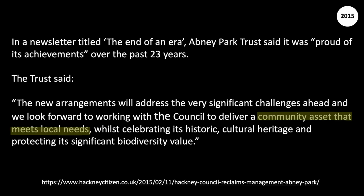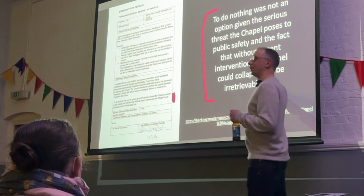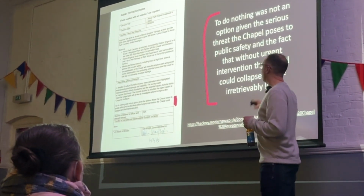Fast forward a couple of years, obviously the lease and the management taken back, and the trust saying community assets that meet local needs. So a sort of acceptance, I think. And this is really where the work to restore the park accelerated. Formal council paper accepting the grant to stabilise. To do nothing is not an option given the serious threat the chapel poses to public safety. Without intervention, the chapel could collapse and be irretrievably lost.